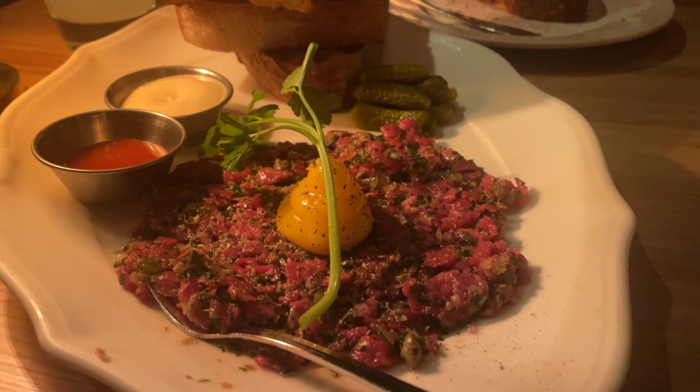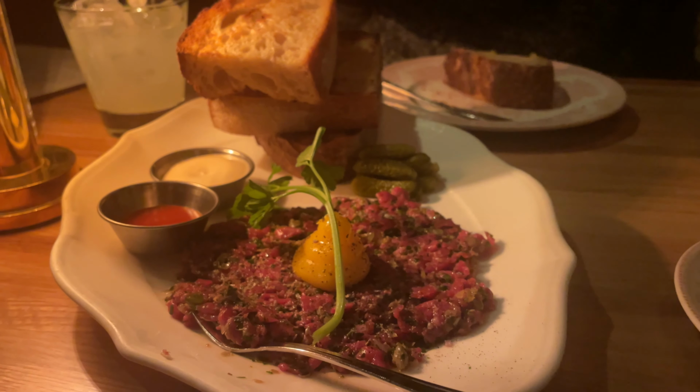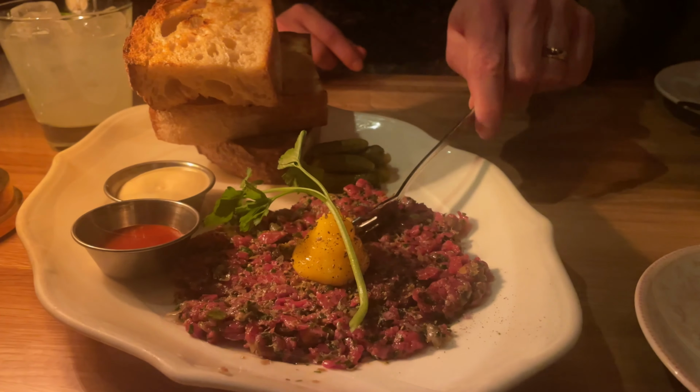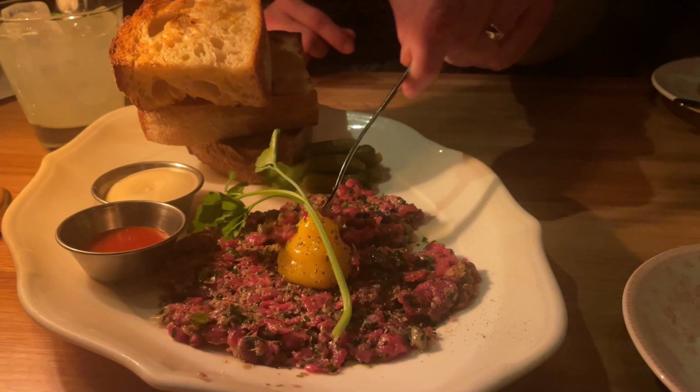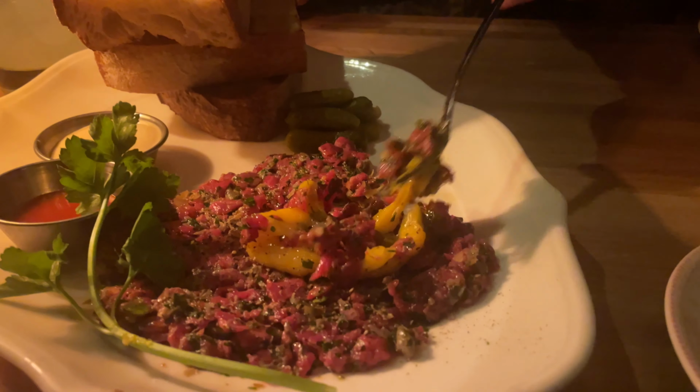Next, we had Chris's favorite steak tartare mixed with herbs and sea salt, and it was served with some toast, mini pickles, sriracha, and some other sauce I wasn't really a fan of. It was also served with a lighter option of chips.